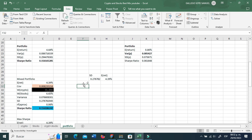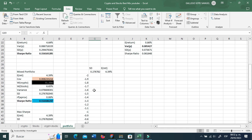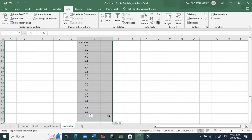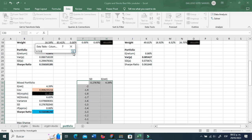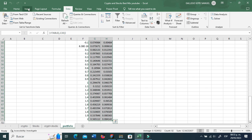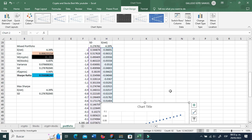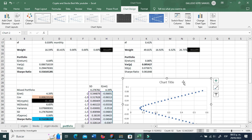and let's start off from -2 plus 0.1. Let's drag this until we get to, there you go. All right, let's select this and let's go to data, what-if analysis, data table, the input column, excuse me, it's going to be the green cell. Okay, let's select this, just this, and insert the graph. This works. All right, let's put this a little higher here so we can see.